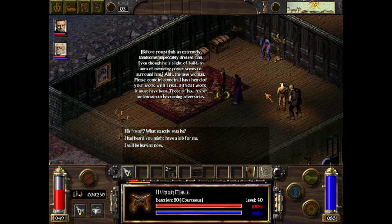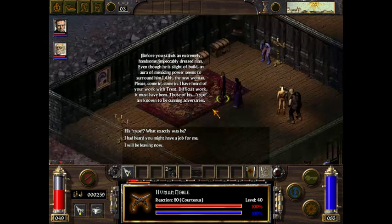Before you stands an extremely handsome, impeccably dressed man. Even though he's slight of build, an aura of menacing power seems to surround him. Ah, the new woman. Please, come in, come in. I have heard of your work with Treat. Difficult work, it must have been. Those of his type are known to be cunning adversaries.